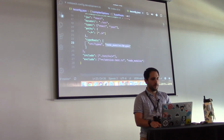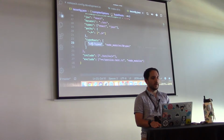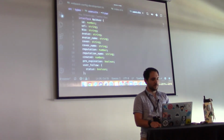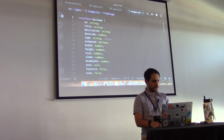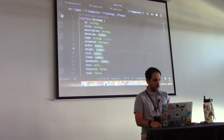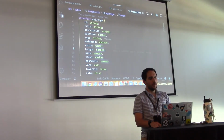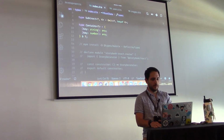We have both node modules slash at types because that's how most of the DefinitelyTyped stuff is typed. And we have our source types, which is where my root types, or my definition files, are. We also have definition files for each of the different types of resources. Cool. So next, we have untyped dependencies. If you are using libraries that might not have any types at all, first you should try doing something like this.